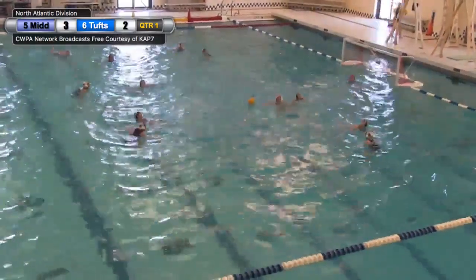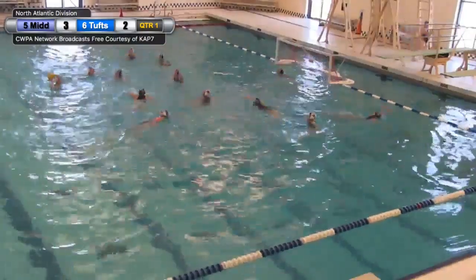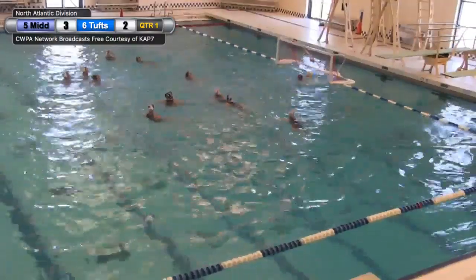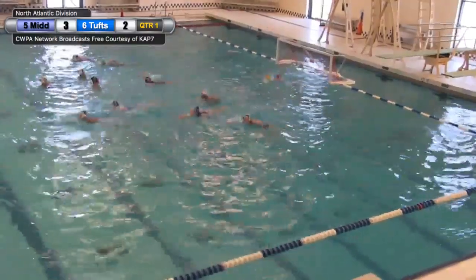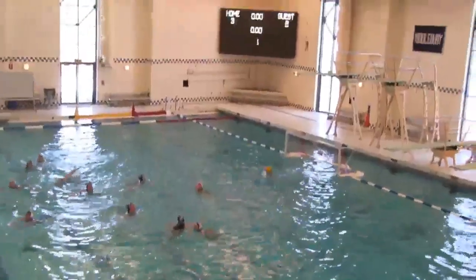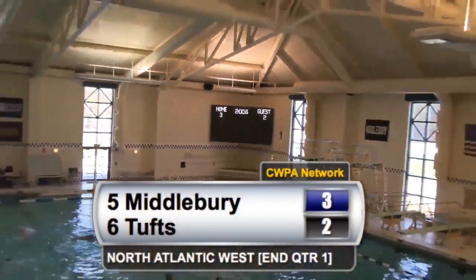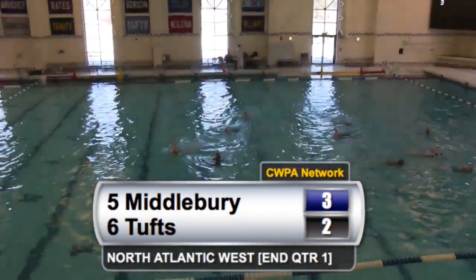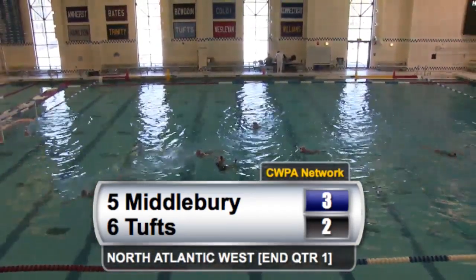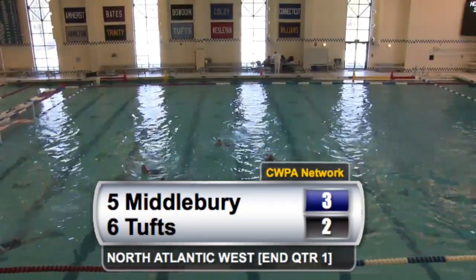Tufts needs to get a shot off. And it'll be an exclusion on Middlebury, so Tufts on its second 6-on-5. That did not cross, and that will do it for the first quarter. After 7 minutes, it's the host 5th-seeded Middlebury Panthers in dark 3, and the Tufts Jumbos in white 2. And it was a very good 7 minutes. What does the second quarter have in store?